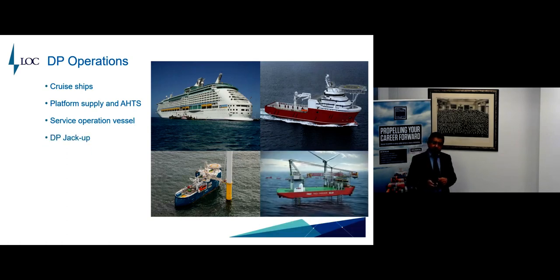There is another one, which is a wind turbine installation vessel. The vessel goes near where the turbine needs to be installed, and then does the docking, and after that the installation of the turbine.